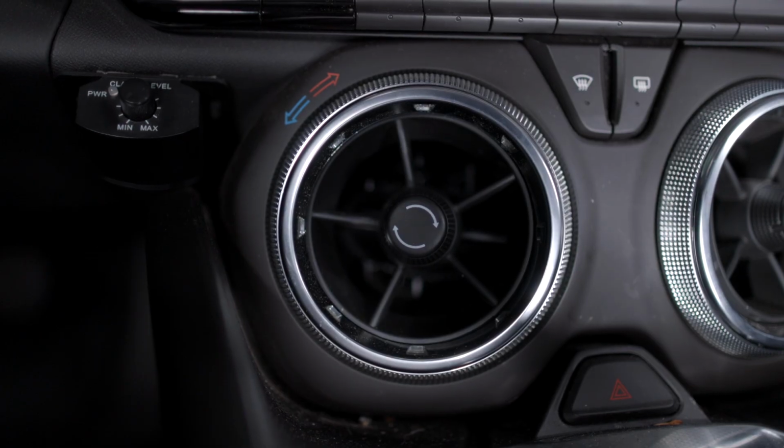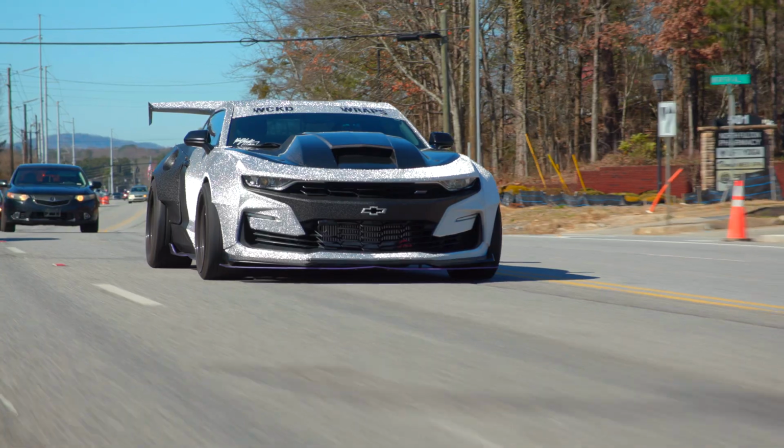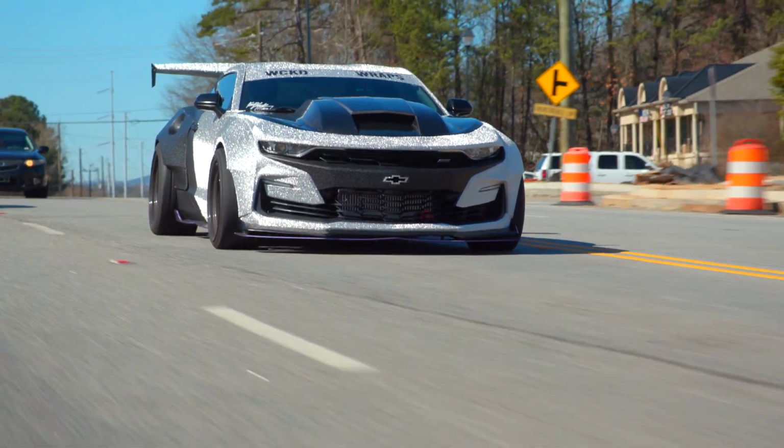It is kind of weird, and it freaked me out that the left knob is the temperature and the right side is the fan speed. Yeah, it's a little odd. There's not dual zone climate control, which is fine. It's a sports car. You're not going to get a lot of luxury things when it's a performance-oriented vehicle.